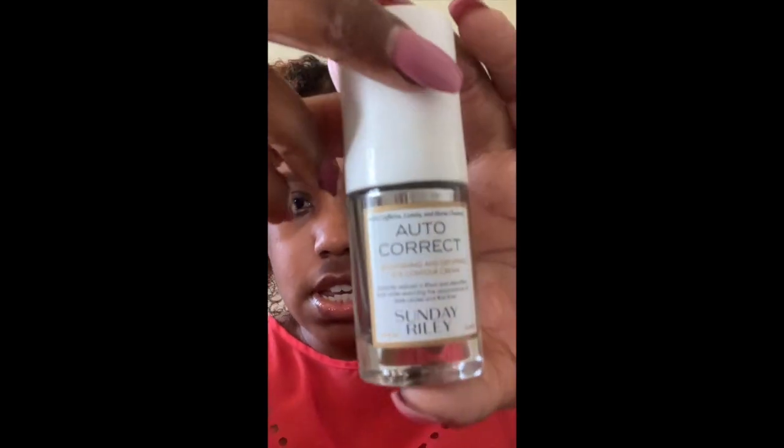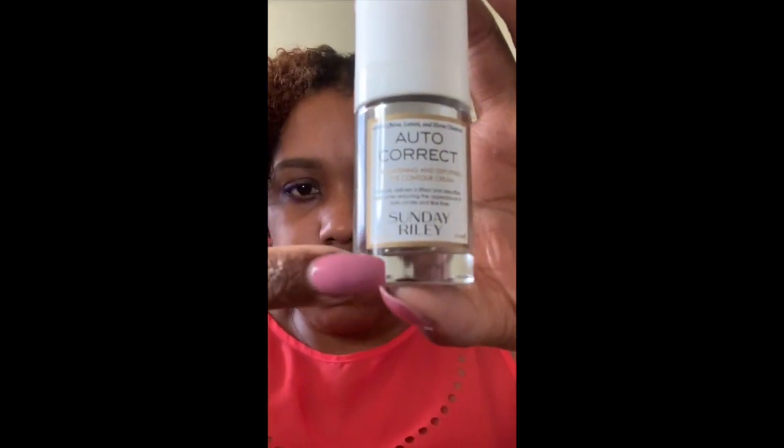It's going to give the illusion. It is going to decrease it a little bit more instantly as well. I've used this in my job at the beauty studio. I've used this on my kids. I use it on myself. It's my number one go-to. So it's this one right here, Autocorrect from Sunday Riley.